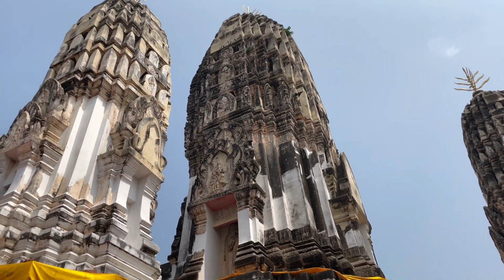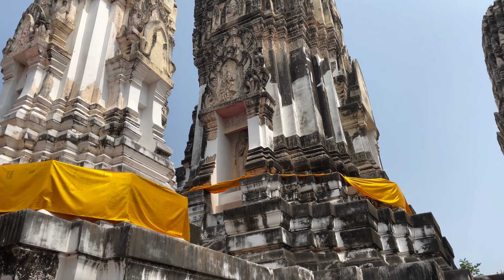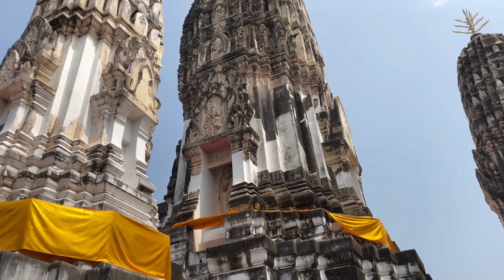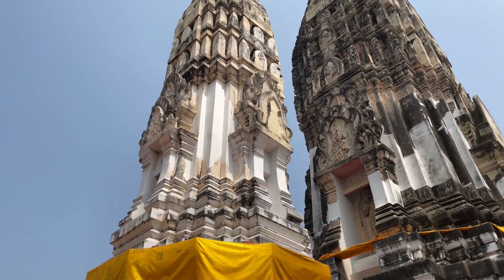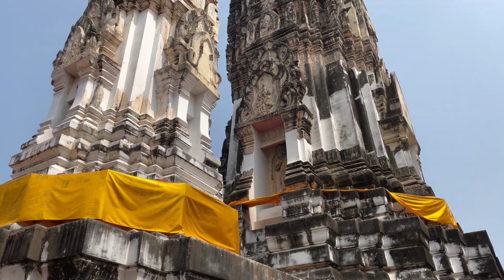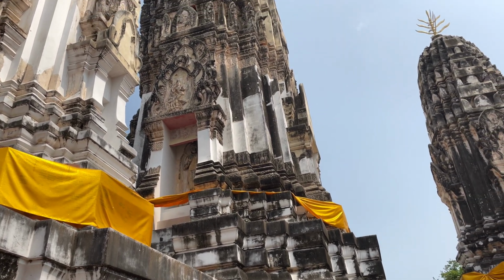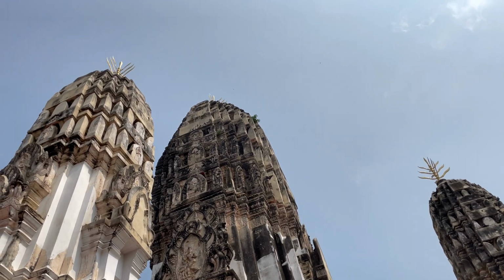Yeah, this one here probably is in one of the best conditions I've ever seen these. So they've done some extensive renovation to it. Just looking at all the little details, you can see up here, the Naga, or there's the Buddhas, and another standing Buddha right here on the north side. It's just absolutely fantastic.